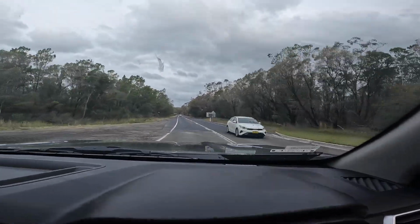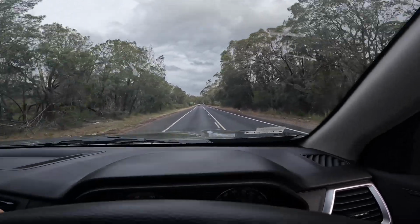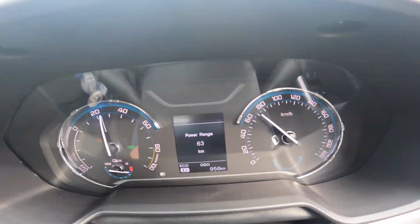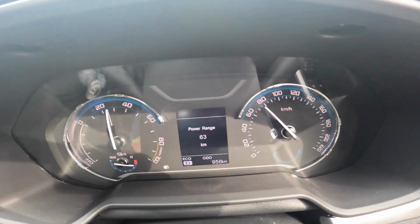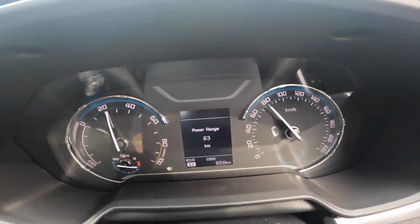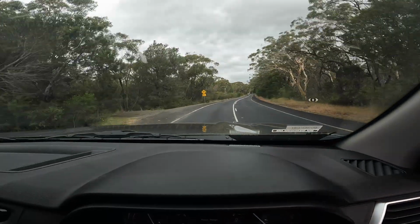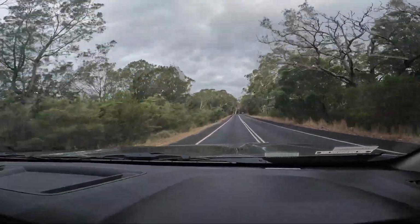Alright, heading on the home stretch. Odometer, 956 kilometres. Had about 40 on it when I left, so 920. That 63k range is pretty spot on. That was doing 100. So yeah. Verdict. Let me put some windows up.